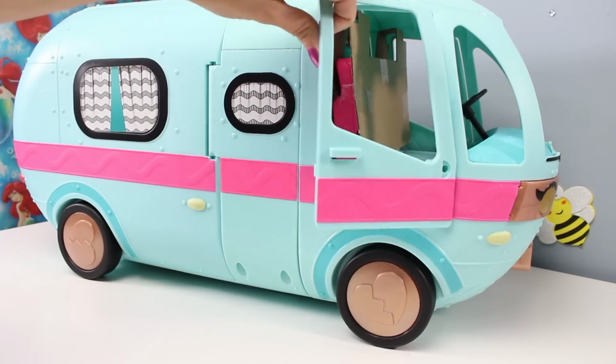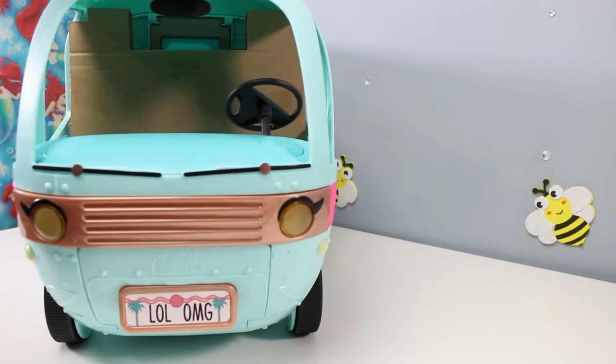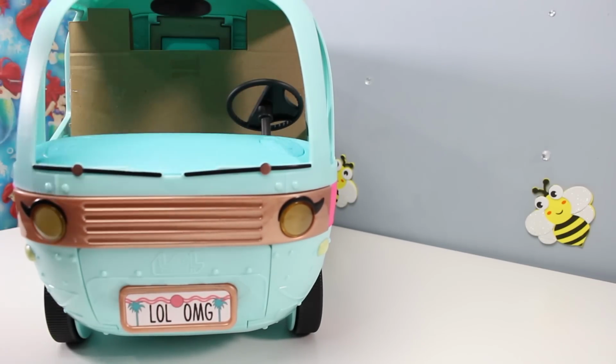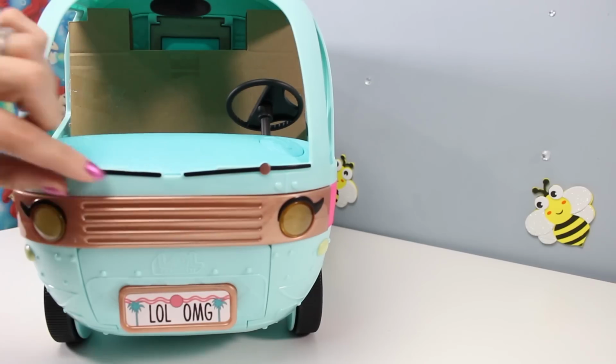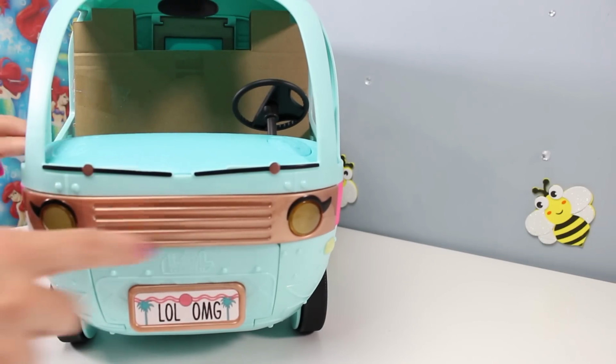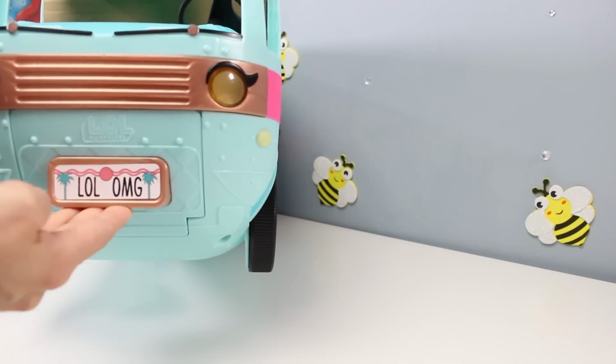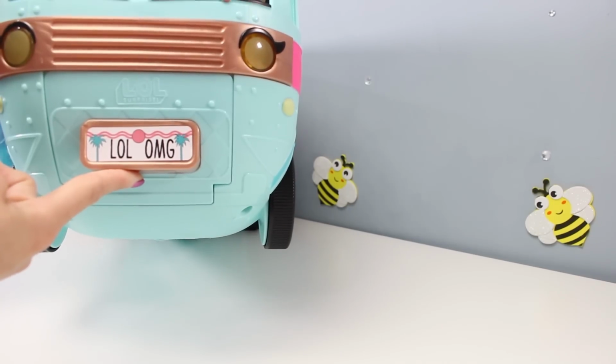We also have a door that opens. On the front, we have a big wide open windshield area. We can even turn the little steering wheel. Pretty cool. Some fake little windshield wipers with a gold bit there. We've got a big gold grill, 2 big yellow lights with eyelashes on them. We've also got a gold license plate, which says LOL OMG.